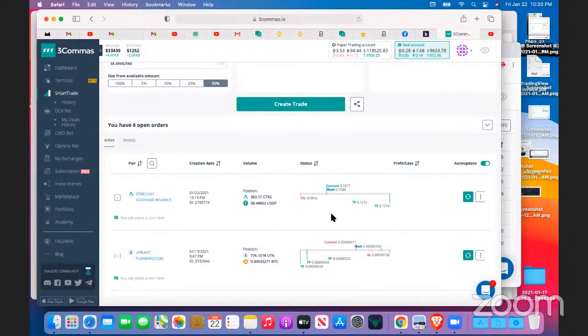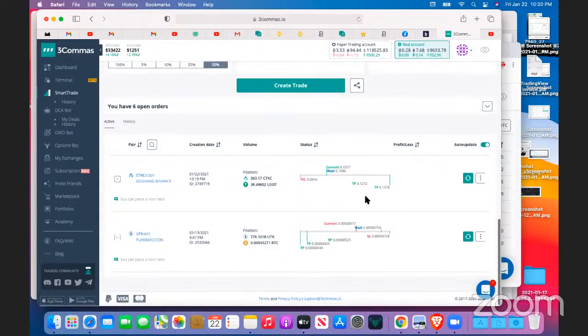Current price here, okay? So now, see my first take profit, see my second take profit. Now see my stop loss. Now, as the market is moving like this, when the market moves up to 15%, this stop loss will follow too. It will be dragging, following me, okay? It will be following it.